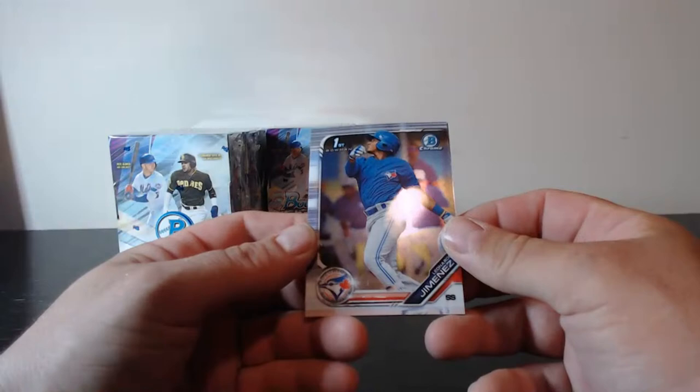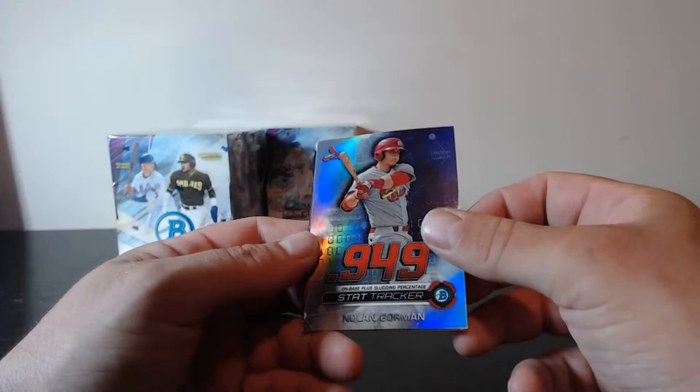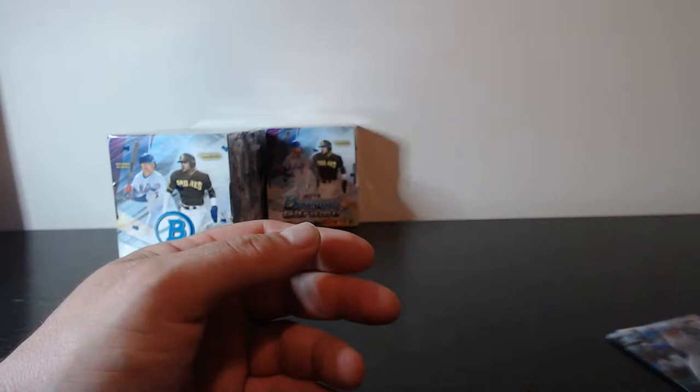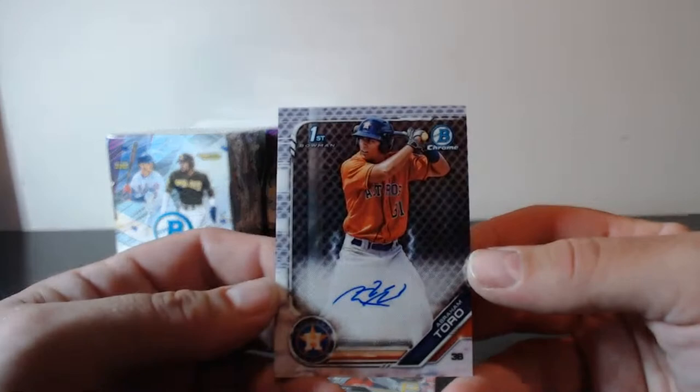First Bowman, Leonardo Jimenez. Garrett Whitlock, first Bowman, Yankees. Stat Tracker, Nolan Gorman, Cardinals. Dansby Swanson, Anthony Rizzo. Nolan Jones, Mitchell White. First Bowman, rookie auto, going out to the Astros again. Abraham Toro. I think that's the third Astros auto.